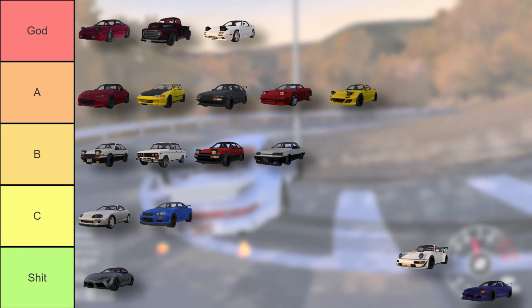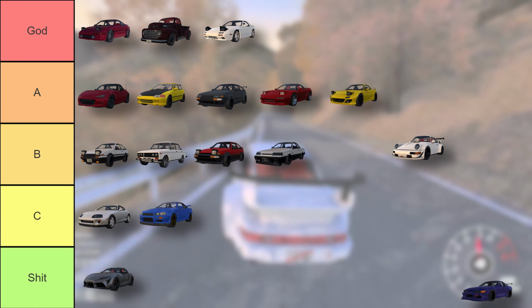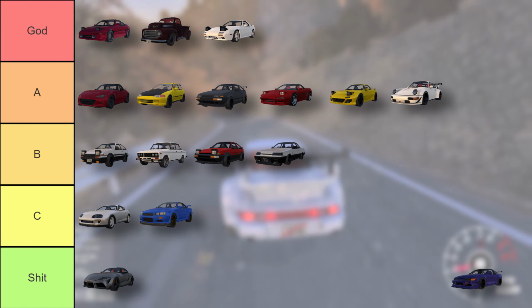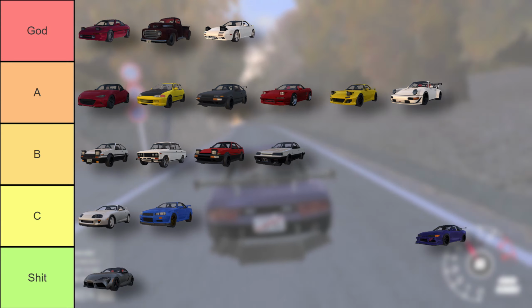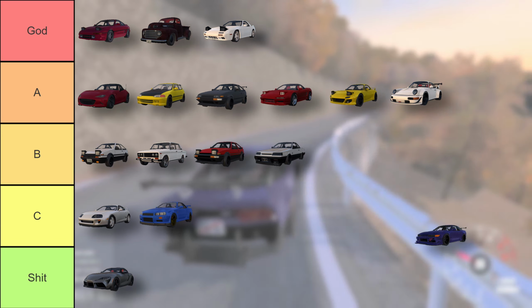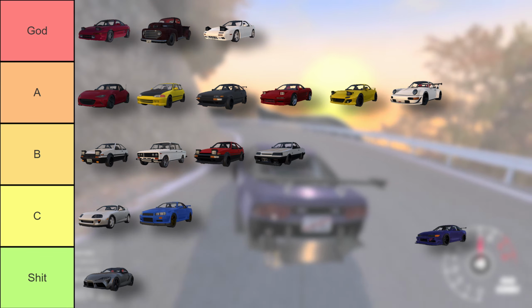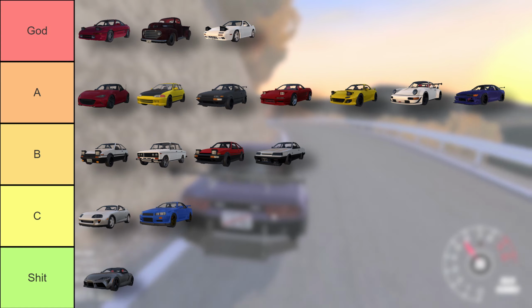The Porsche is less eventful than you would expect. It feels nearly the same as the FD, but just a bit thinner, so it can sit next to it in A tier. Finally we have the Soleil, which isn't bad for the most expensive car, but it's not a God tier car. It's maybe slightly heavier than the MR2, but it's definitely bigger. This makes it just a bit lesser than the MR2 and goes into the A tier.